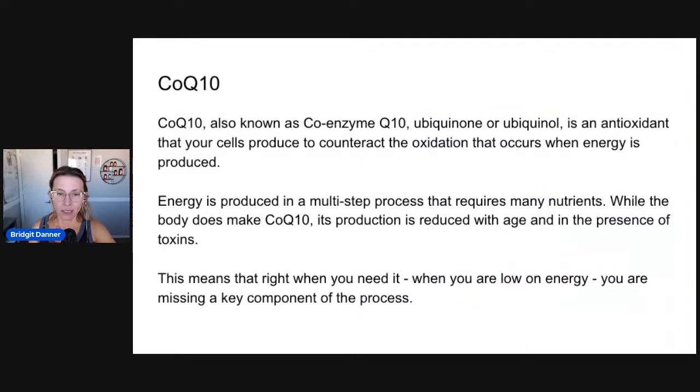CoQ10 I completely love. I started taking it when I had mold, and I still take it. It's an antioxidant that's very beneficial to your mitochondria. We produce less when we age. Our body does make CoQ10, but less with age. It's not really in food very much unless you're eating organ meats, especially heart. But it's generally going to be depleted when you're going through something like mold. It's also really good to be taking for your skin and your heart as you age and just energy in general.